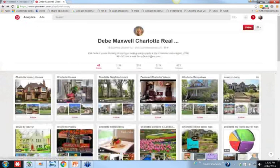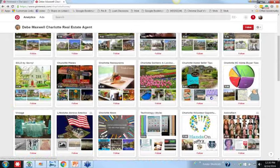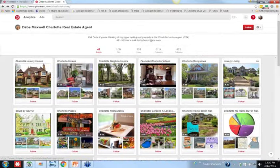Maybe, but notice Charlotte homes, bungalows, places, restaurants. So, Vicki, I think you brushed over this, and I'm sorry to interrupt you, but Paul asked, should each of these pins point to a separate specific pin-only page on my own website? You want to link every single pin, so you can link it to wherever you want, but that's what's going to give you your link backs, and your ratings are going to skyrocket, and your leads and your conversions, because you're making it simple and easy for them.